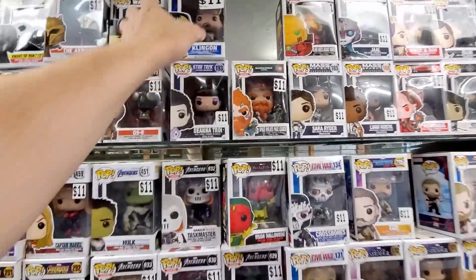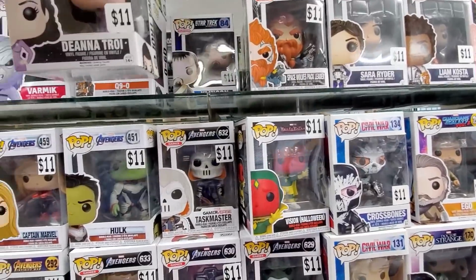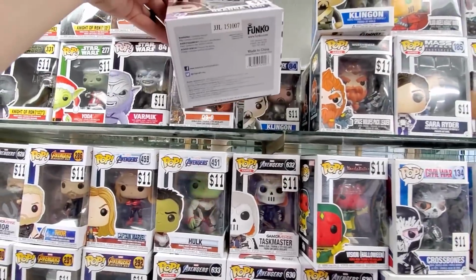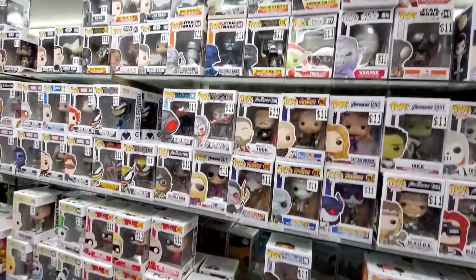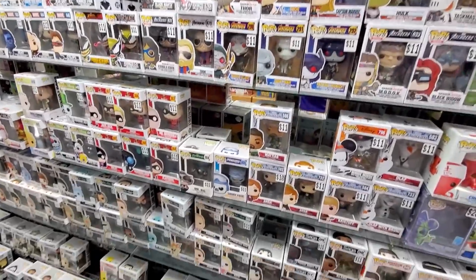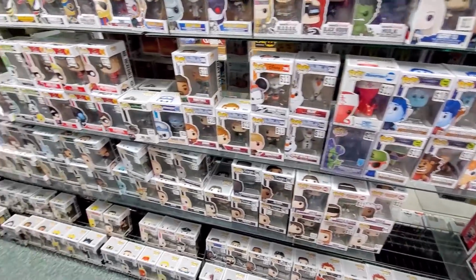But yeah, there are some old Star Trek pops up there too. There is this Deanna Troi, and I end up picking this one up as well. It was definitely a really good deal for retail. And yeah, more Marvel stuff, a couple of Disney and Pixar things down there, some more animation and television.